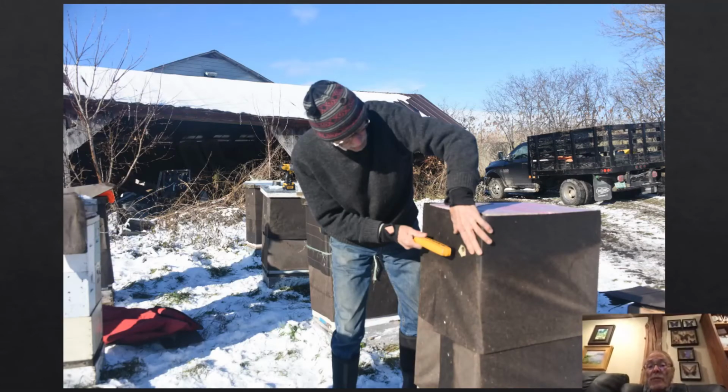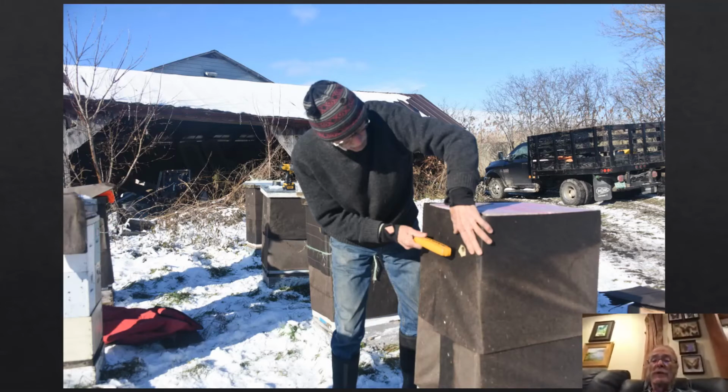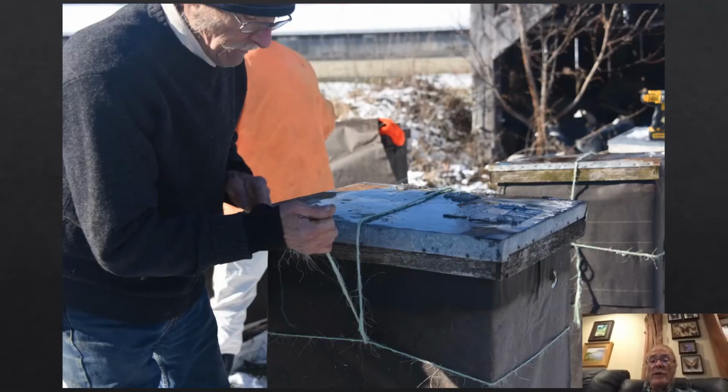So here I'm putting on a wrapper. We actually use 15-pound felt, 78 inches long, folded in half lengthwise and cut along the crease. We put one on the bottom and then put one on the top and overlap and staple it in the back along the seam. Put a staple next to the upper entrances so that the paper stays against the box and the bees won't get stuck behind it. And tie the covers down.